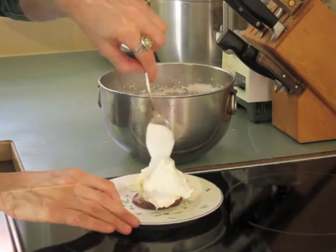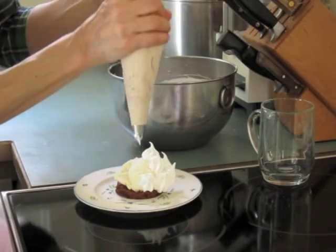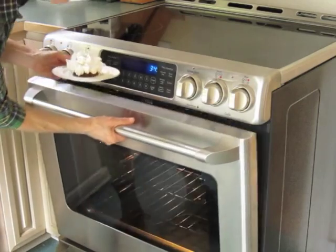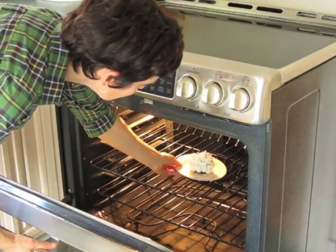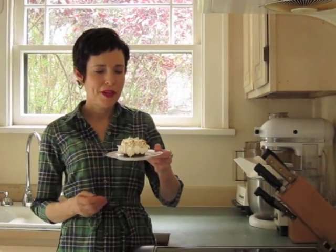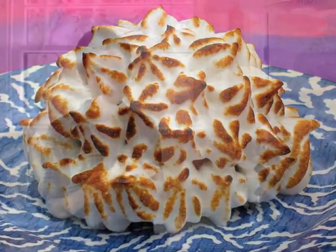If you happen to own a pastry bag, it dresses the dish up a bit to pipe it on with a star tip. Then put the baked Alaska in a 500-degree oven for 2 to 3 minutes. Watch it carefully though. You only want it to get ever so slightly brown. And voila, you have your baked Alaska. If you want to gild the lily, serve it with chocolate sauce. There's a good recipe for a dairy-free chocolate sauce in Alice Medrich's cookbook, Bittersweet.